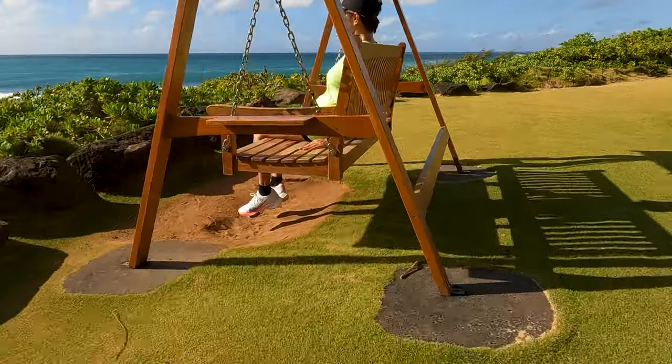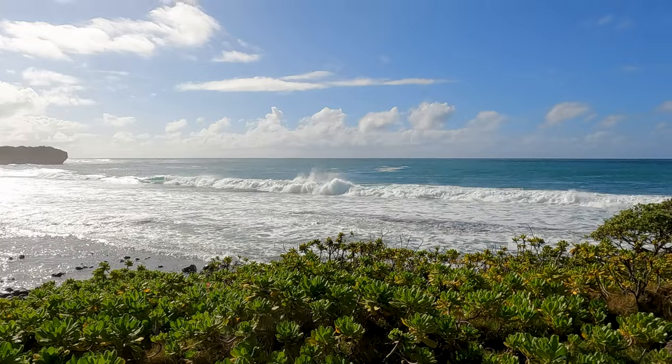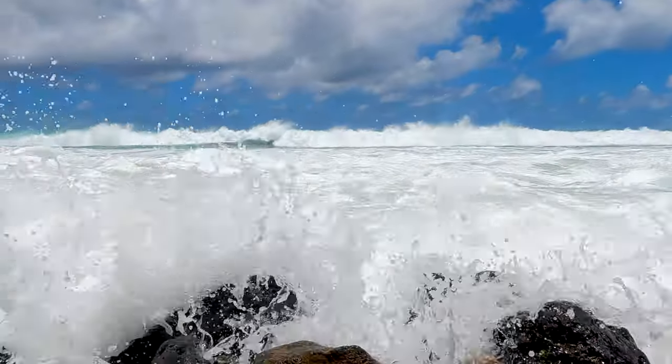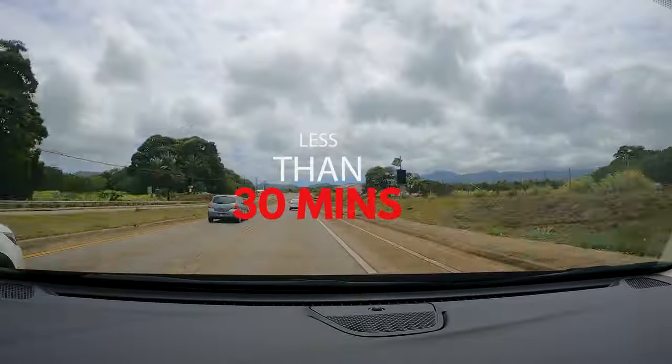In this video, I will show you the grounds and amenities of the property that you will enjoy in this beautiful and lush resort. But allow me to briefly show you how to get there. From Lihue Airport, it will take you less than 30 minutes to get to the resort.